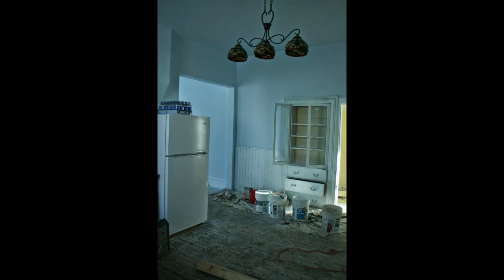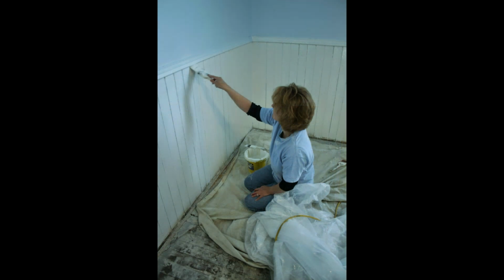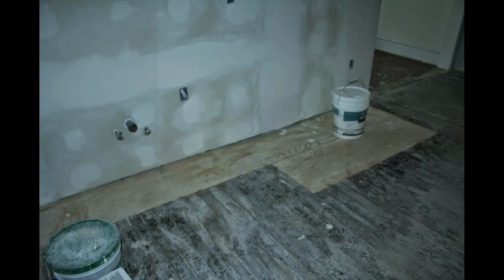And these walls are amazing. They are so smooth, no texture whatsoever. Our handyman did a wonderful job smoothing them up. So then it was time to take on the wainscot. So I'm going to paint that a white, a nice creamy, soft white. I believe it's called Cotton by Behr also. And it was a lot of work. It's a lot of wainscot, but it is beautiful. Next part is the flooring.